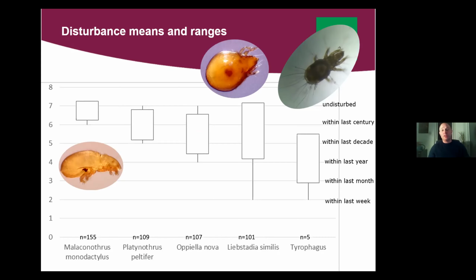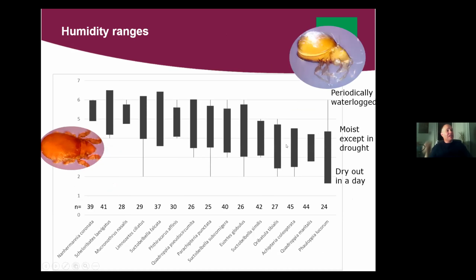And in fact, this is put to good use in some situations by forensic acarologists who use it to determine how long dead bodies have been left in woodlands. There's somebody in northern Spain who made a whole career out of leaving pigs in woodlands and then studying the mites that appear to decompose their bodies. Quite grisly. Also humidity ranges as well.